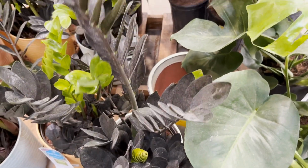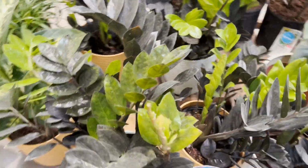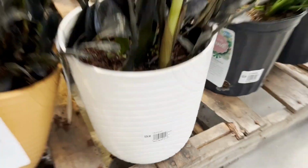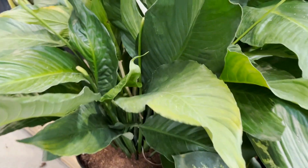They had these massive raven ZZs. Oh, they were so huge. I think I'll show the price here in a little bit. Yeah, I think it was $29. That was so fast. Good job, Jen.